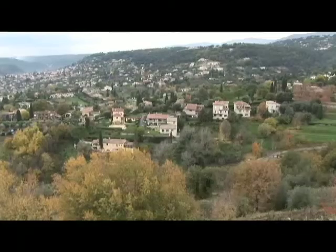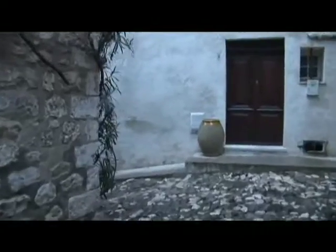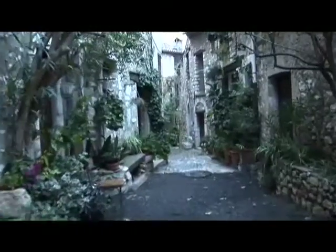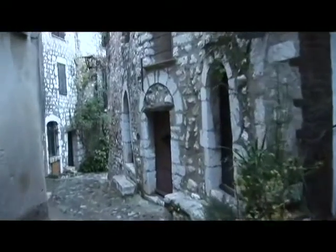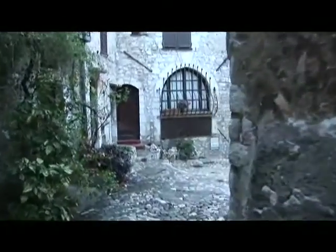Okay. The surrounding countryside has some lovely nature hikes that you might enjoy. You could spend a few days here in St-Paul and never get tired of walking through these little lanes. It's quite small. It's only about a half a mile long and a quarter mile wide, but each little lane is worth a close look. You might even see it in the morning, come back in the evening, enjoy the different qualities of light and atmosphere. This is a living and breathing work of art.